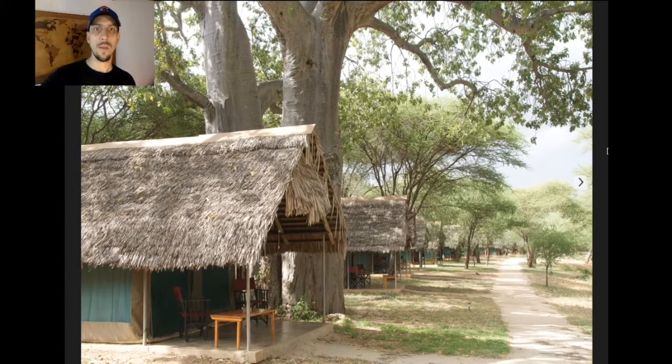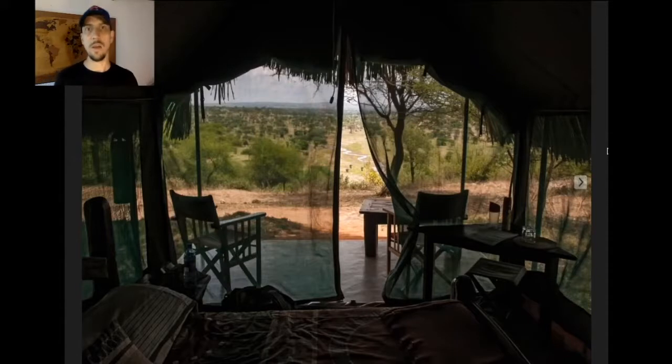But the great thing about a tented lodge is that at night you can hear the wildlife. So we hear lions almost every night, we hear hyenas. It's just a very wild place. You tend to have these vivid dreams about these animals. This is a view from my room, and those are some elephants down below.